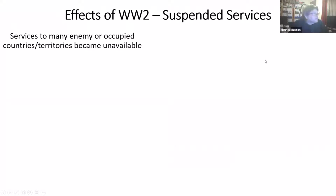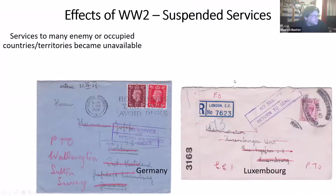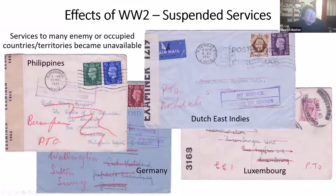A lot of services got suspended because of the war, obviously. You can find a large number in Germany was the obvious one. That's a letter posted on the 1st of September, war declared on the 3rd of September, so it hadn't got to Germany in time before that became impossible. Places like Luxembourg, which were occupied. And of course, when Japan entered the war, places like Dutch East Indies and the Philippines, you also find these no-service things.